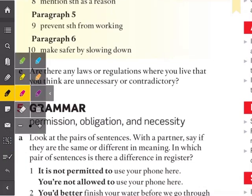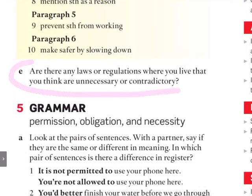Very nice. Now, before we finish, let's just take a very quick look at letter E. Now it says, are there any laws or regulations where you live that you think are unnecessary or contradictory? Feel free to share your opinions on WhatsApp. Okay? And remember, if there are any problems or doubts, you know how to get in touch.